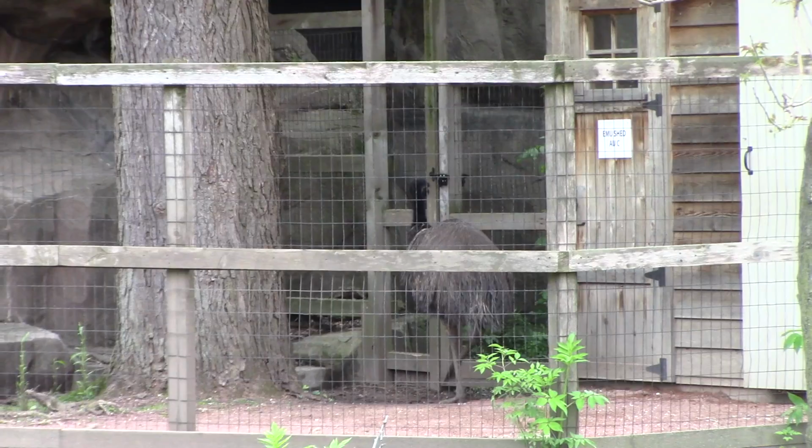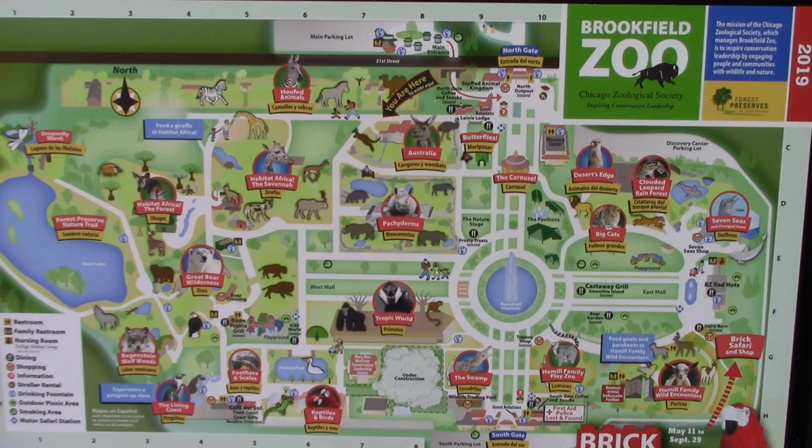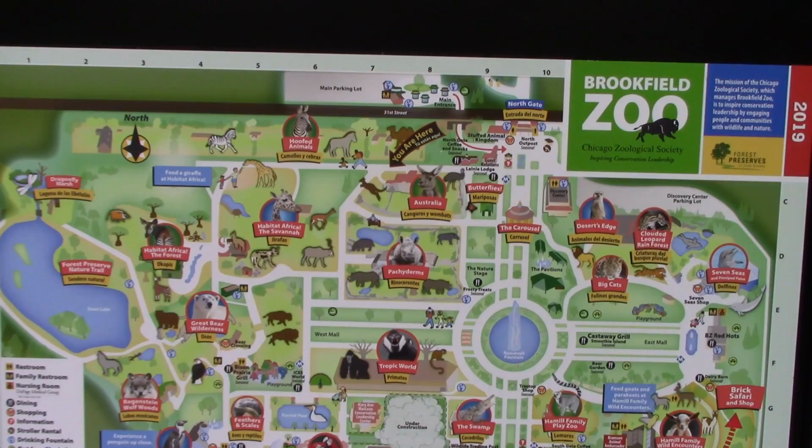All right, I finally found a map of Brookfield Zoo. You see on the map up above, it says you are here, so that's where I'm standing. Checking out the hoofed animals first. We already did Australia, which is just below the arrow. So I do my best to follow the trails around to see everything here.